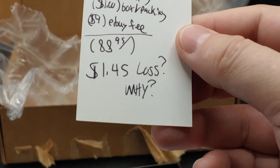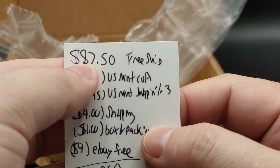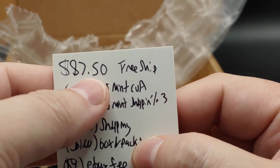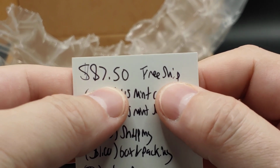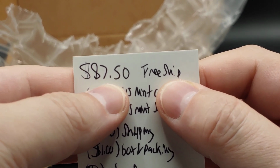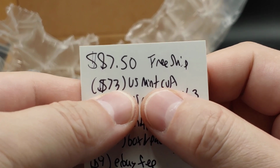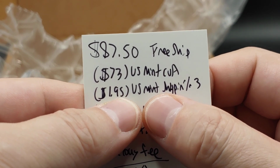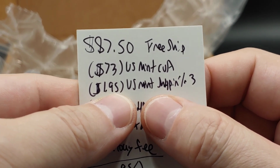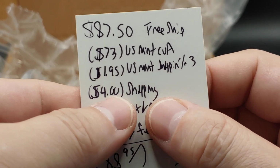Oh, and beware of sellers. So there's some comps already. Like someone sold it for $87.50 on eBay with free shipping. They don't sell a lot, so you can tell they think they're making all this profit and they're not. So the coin cost them $73 from the US Mint. If they got 3 of them and this is not their third order, they paid at least $1.95. That's $4.95 divided by 3. So that's the cost from the US Mint.